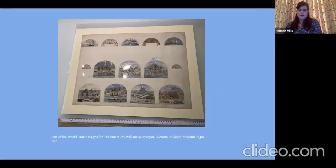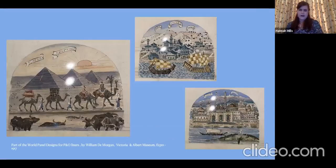But the next one's really important, and I apologise for the quality. I've zoomed in on a few in the next slide. And this is from the parts of the world panels that he was designing. And you've got here Egypt, China and India, but the Egyptian one's really incredible.